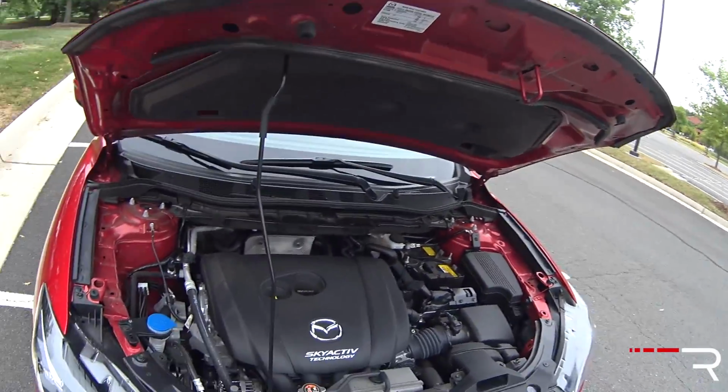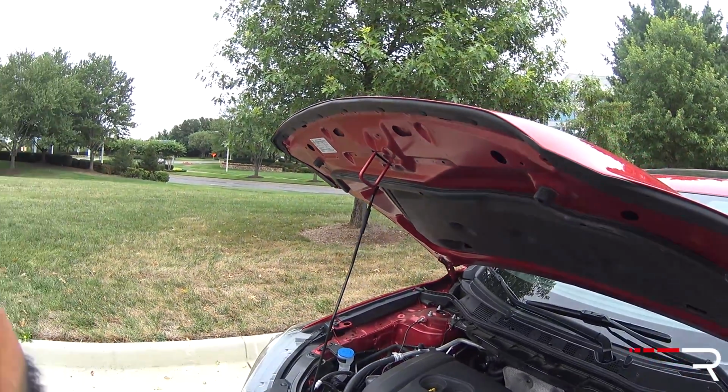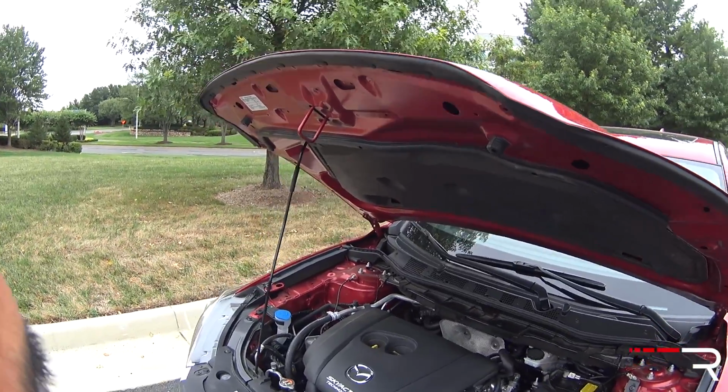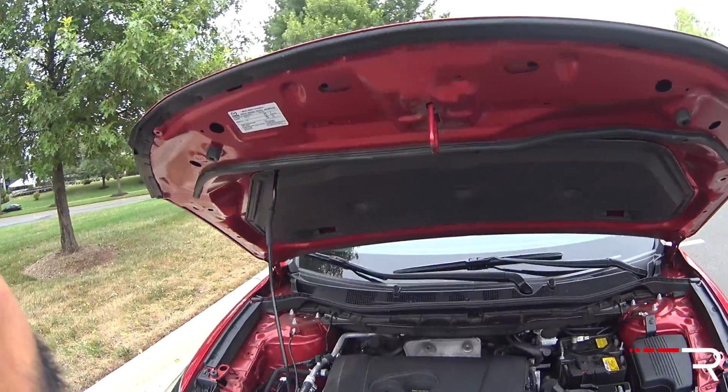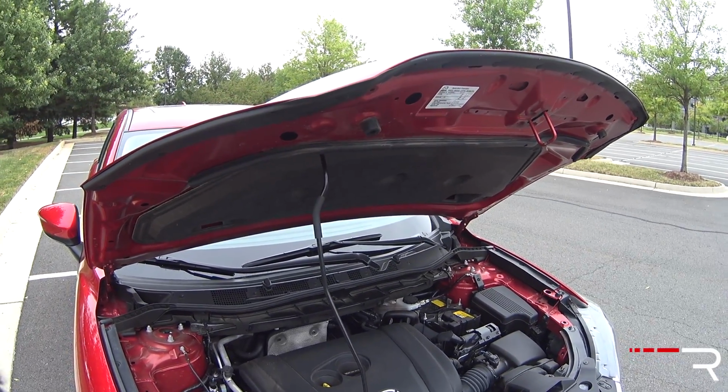Now there is no turbocharged or V6 engine upgrade like some of its competitors, and fuel economy is really what Mazda and this class really care about. This particular application with all-wheel drive is rated at 24 in the city, 30 on the highway. Now that's on regular gas. This 2.5 engine only comes with the 6-speed Skyactiv automatic.